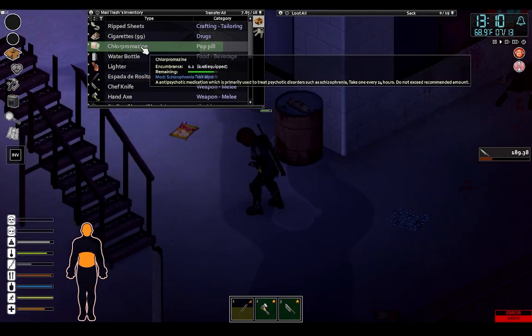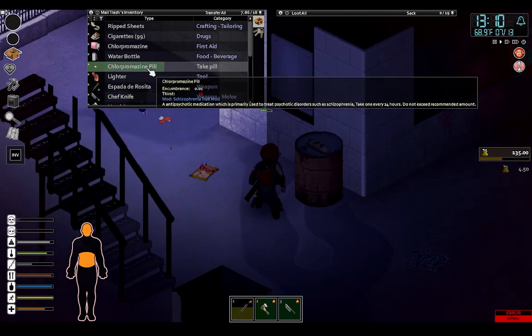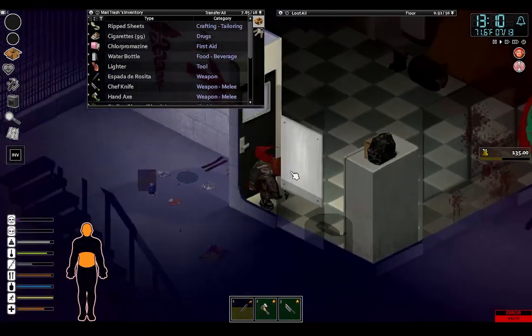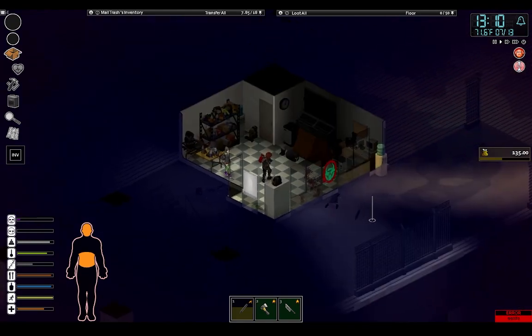In the pharmacy, I had found a box of my schizophrenia medication, which was definitely going to be helpful, although I would need an alarm to take a pill every 24 hours. If I didn't, I would start having hallucinations again.